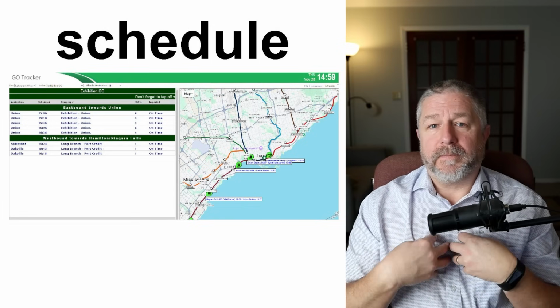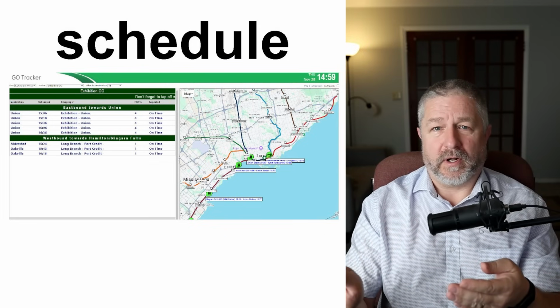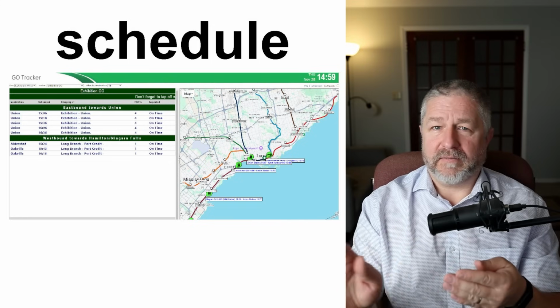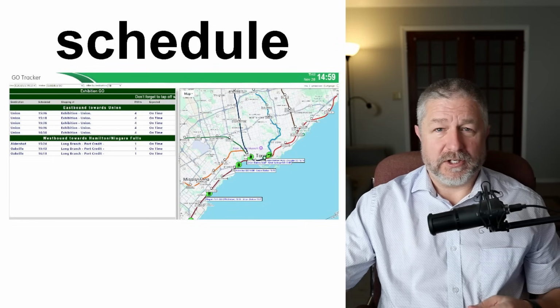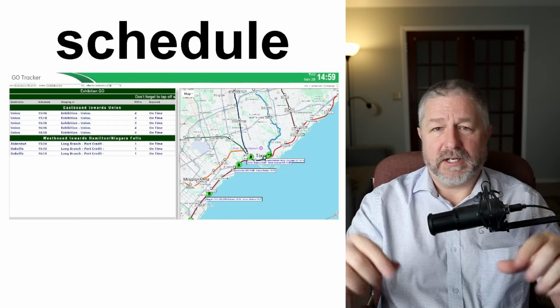For Jen and I, when we go to the train station, the train leaves every half hour for Toronto during the week. During rush hour, I think it's every 20 minutes. So you can go online. There's a nice little app again to check the train schedule. But you can also look at the big screens at the train station.